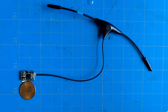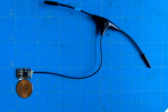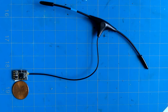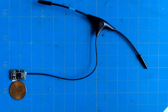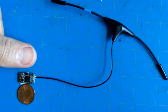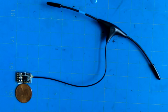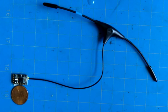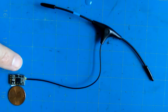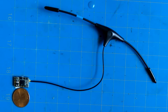And here's the R9MM receiver with attached antenna that comes with the R9M module in that package. Or you can get the receiver and antenna that you see here separately for $19.99. I've included a penny for size comparison, and I'll stick my fat thumb in there as a comparison to my thumb. It's very tiny. In fact, it appears to be smaller than the R-XSR receiver that I've been using. All you have to do is hook this receiver up the same way you would with the XM Plus or the R-XSR receiver, and bind it in the same manner, except in this case, to your R9M module.